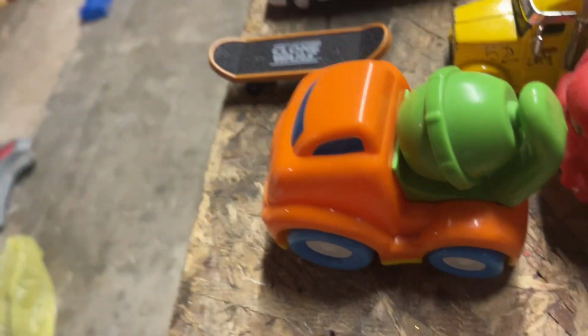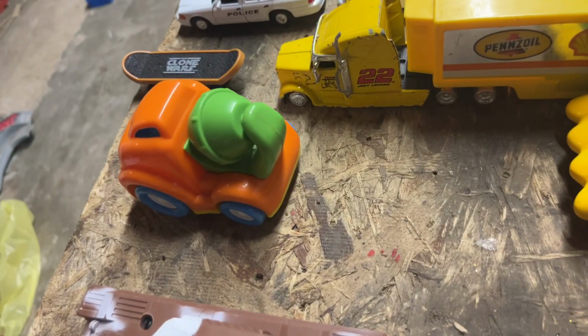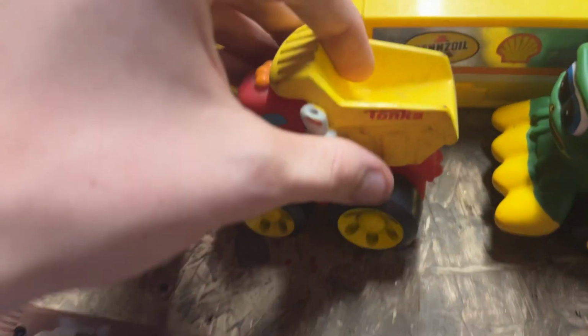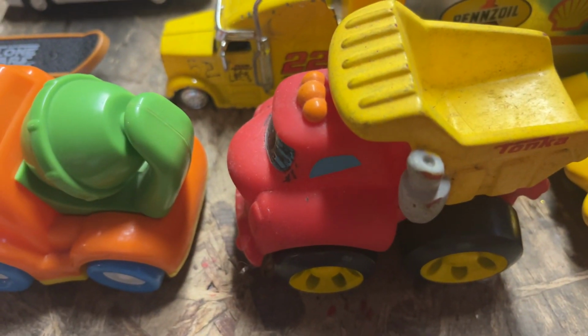Next up is this thing. That's from Keenway, so maybe a Keenway. Next up is Chuck, the dump truck, which was from 2008, so it didn't make it.